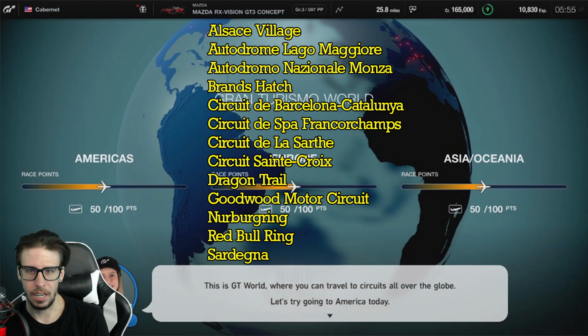Brands Hatch. We got Barcelona, Catalunya, Spa, Circuit de la Sarthe, St. Croix, Dragon Trail. Is it Tailor Trail? I don't know. Goodwood Motor Circuit, the Nürburgring, of course, Red Bull Ring, and Cerdanya. That seems to be, if you look up exactly where they are on the map, pretty freaking close.